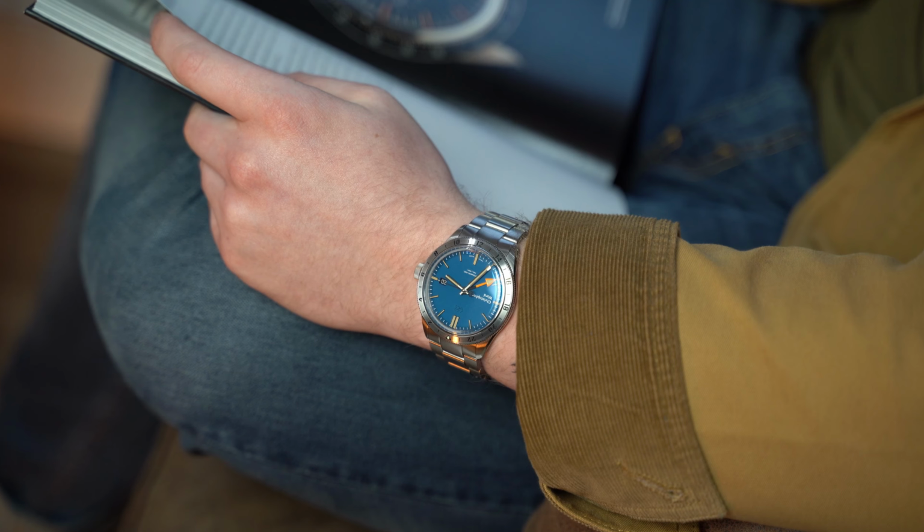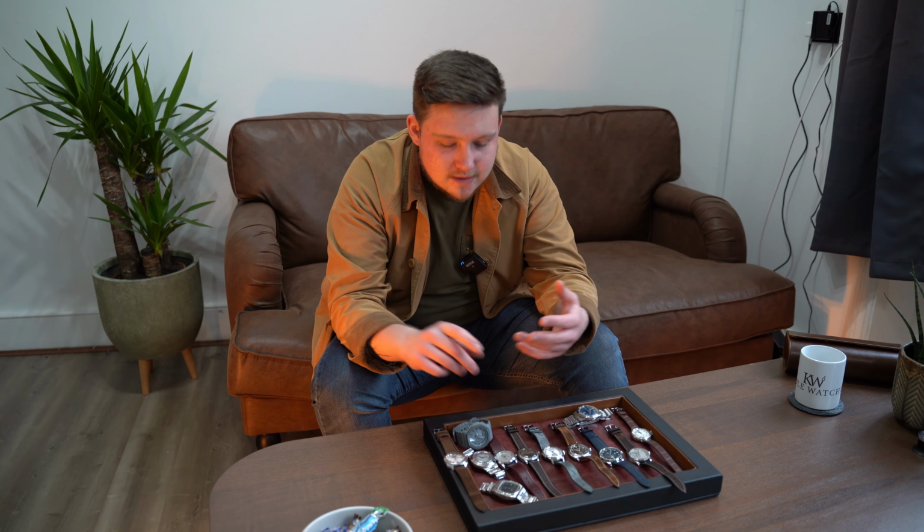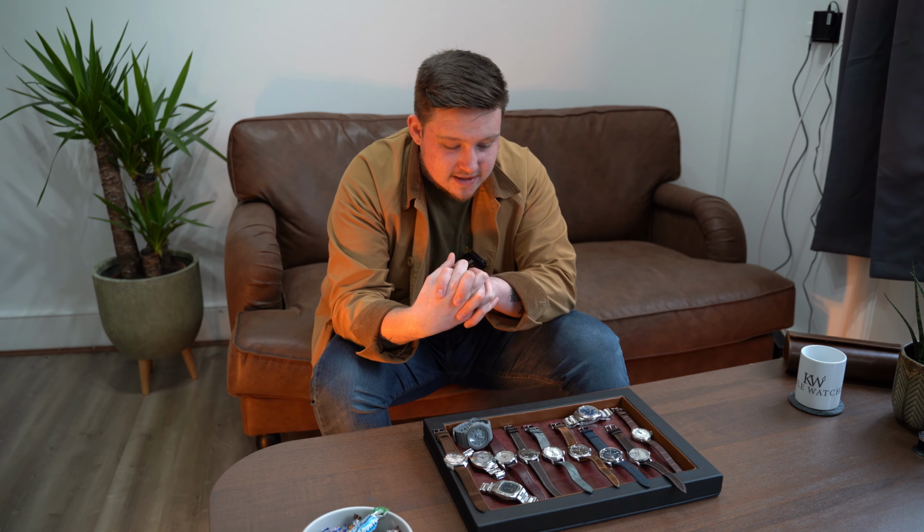That is my state of the collection for 2021. We had 2 Cartiers last year. We had the Tank and the Santos. We had a new old stock Zenith that was bonkers. We had so many incredible watches. And I am so fortunate to have been able to enjoy and own those watches. And I'm so fortunate to be able to enjoy and own these watches today.